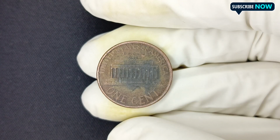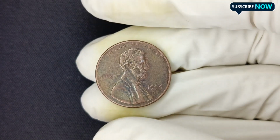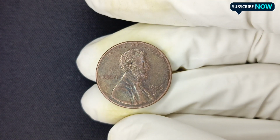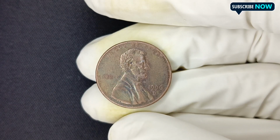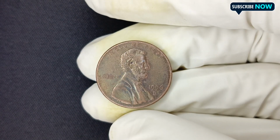So, next time you find a penny in your pocket or on the ground, take a moment to consider its potential. While the vast majority of pennies are still worth just 1 cent, there may be a rare gem hidden among them, waiting to make history once again. Keep an eye out, because you never know when you might stumble upon the next big discovery in the world of numismatics.